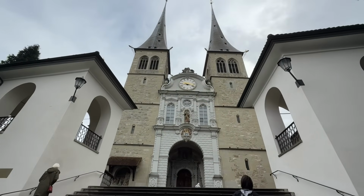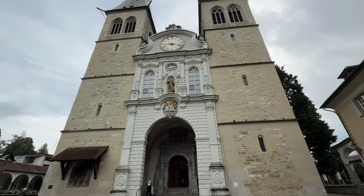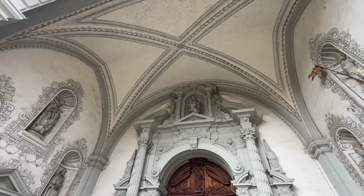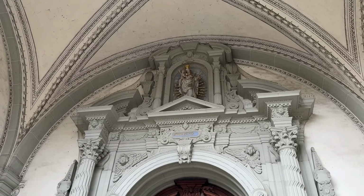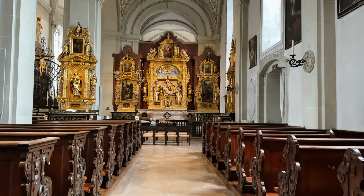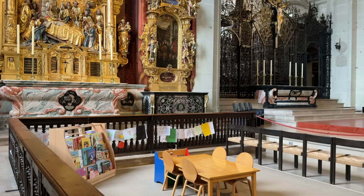So we started our morning with a little self-guided walking tour of Lucerne, beginning with this twin-towered church, the Hofkirche St. Leodegar. Dating back to the late Renaissance, it's actually built on the site of a destroyed medieval monastery, but despite being hundreds of years old, today the church is very much an active congregation, and I thought it was so sweet seeing the little kids area that's been created off to the side.